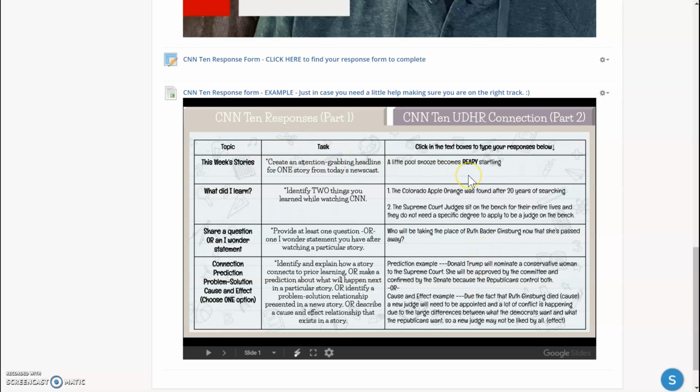This week's story is just a title, y'all. You do not have to write a summary at all. It can be a 1 or 2 word title, something silly. It can be something shocking. It can be something sad, whatever. This is pretty straightforward. 2 things that you learned.